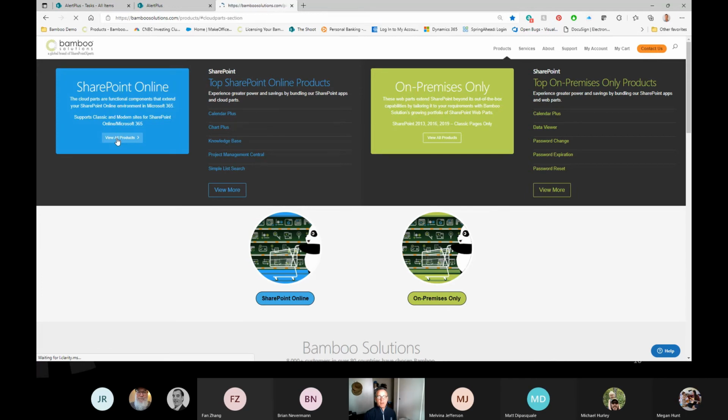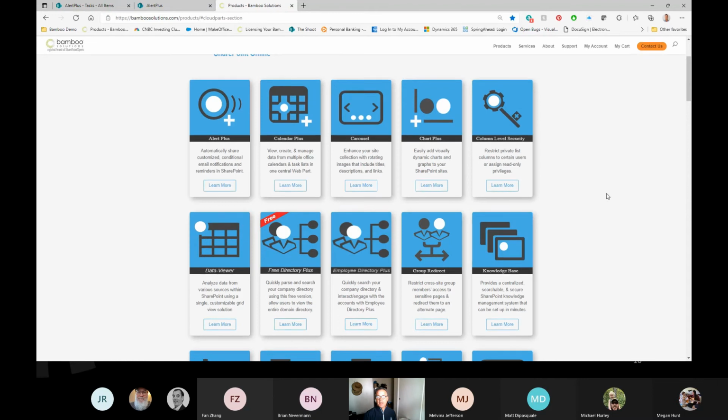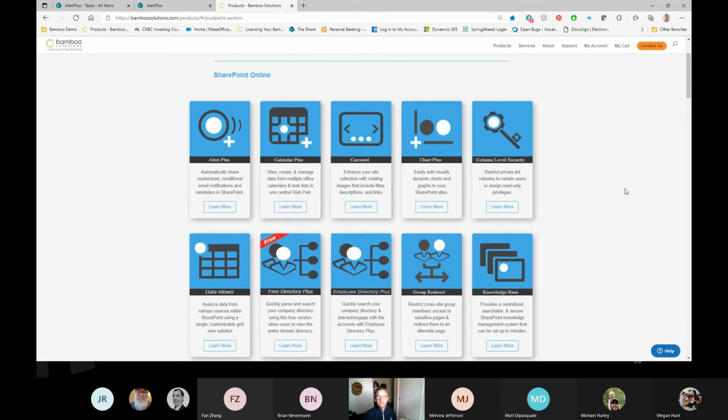I'm so proud to say we are up to 25 products for SharePoint Online. And the number of trials we get every week is just growing exponentially. We're super excited about this year and the maturity of people using SharePoint Online and the need for third-party products. Here's Alerts Plus. And what I want to go through here are the two pricing options.